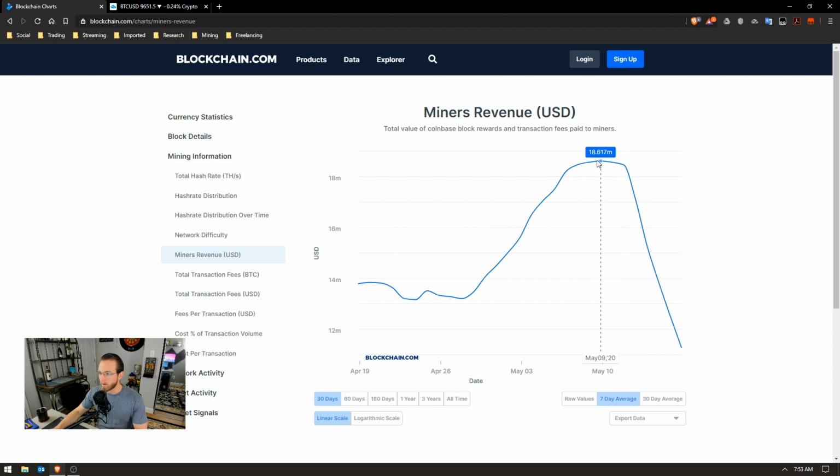Its peak was about 18.6 on May 9th, and now it's come all the way down to 11.2. So this is in millions of USD. So that's pretty much cutting in half. Obviously, that makes sense because we just had the halving, so it's cut in half.